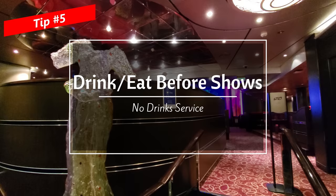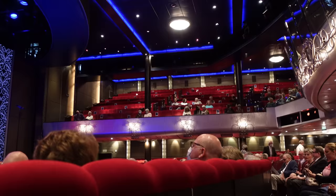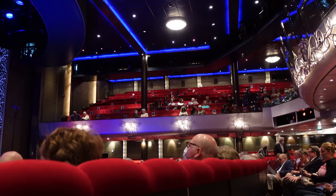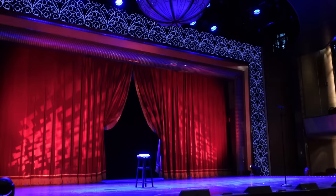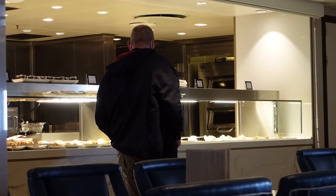Tip number 5, don't go to a show thirsty or hungry. Because one thing very different on the Queen Mary 2 versus a regular cruise ship is that there is no drinks or bar service at the Royal Court Theater. In fact, food and drinks are not allowed inside. Tip number 6. There is some excellent food at the Carinthia Lounge for lunch and afternoon snack. We realized that too late during our voyage and were only able to try it out once.